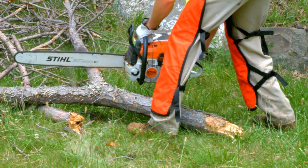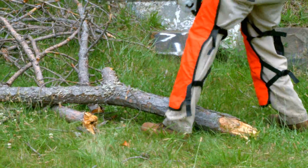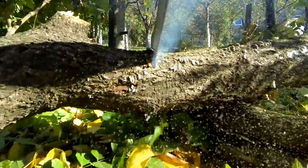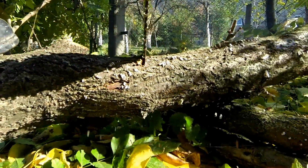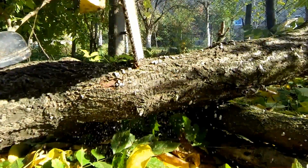Chainsaws are highly versatile pieces of equipment which can be extremely dangerous. While operating a chainsaw, your eyes are particularly vulnerable to injury from flying chips of wood, sawdust, and other small debris particles. Goggles are most often worn while operating a chainsaw. However, a face shield can offer additional protection. A face shield can protect your eyes from flying debris such as wood chips. For the best protection, wear either safety glasses or goggles with a face shield.